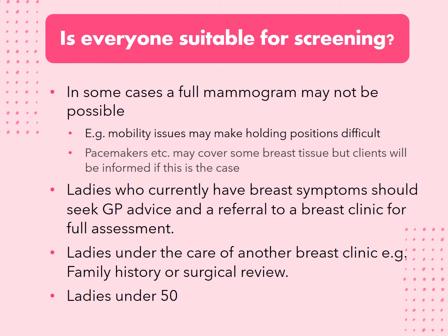However, as radiographers and assistant practitioners, we cannot give you a clinical exam on the day that you attend for your screening mammogram. So it is really important that if you notice any changes out of the normal for you, that you seek GP advice and a referral to our symptomatic breast service.